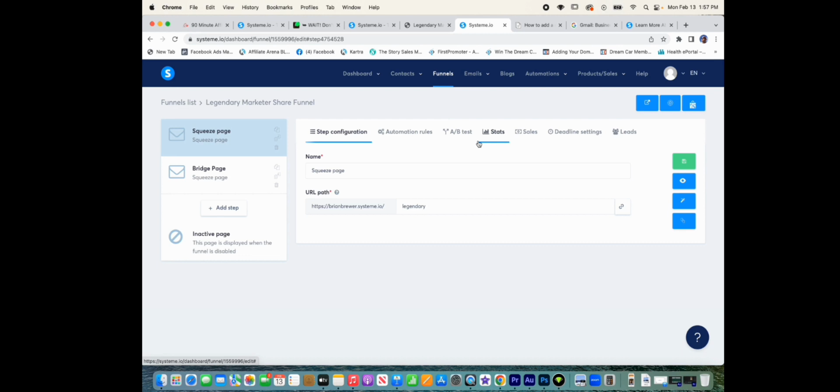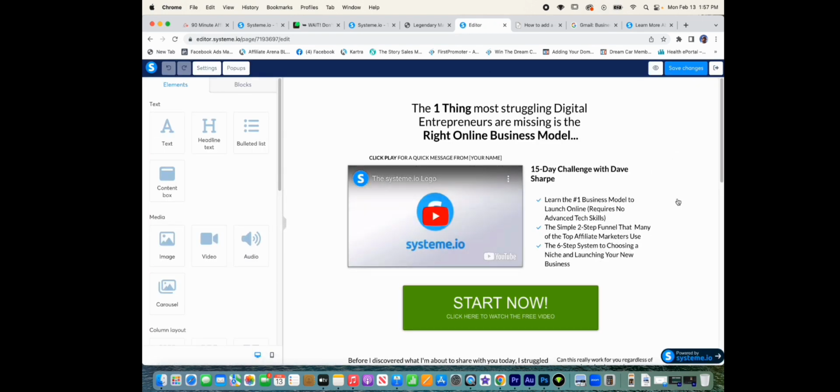But before we do that, we actually want to configure the bridge page, which is the secondary page. Now, I wouldn't worry too much about this URL because no one's going to be clicking on this. No one's going to be seeing this. They'll just automatically be forwarded to this page. Now, when we go ahead and edit this page, go the same way. Go ahead and click on this button right here to get into the actual drag and drop page editor. Now, there's a few more changes on this one, but all in all, not too terribly difficult here.